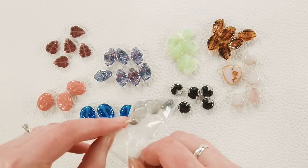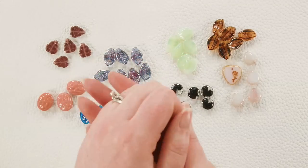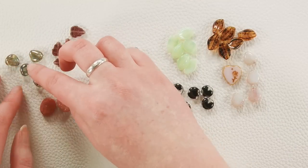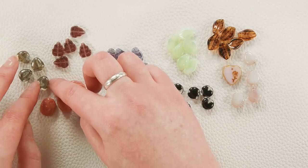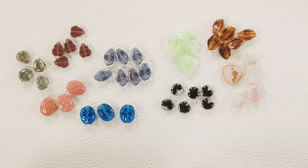And then we have some in, I think this is either Lemmy Blue or Lemmy Green. Sometimes they can look a little similar with that Picasso finish over them. This might be the Lemmy Blue. But again, that cute little teardrop nuggety shape, like a Baroque teardrop. I think those are really pretty.